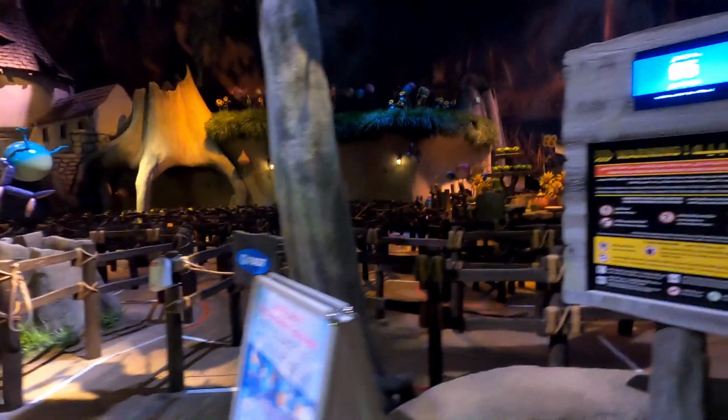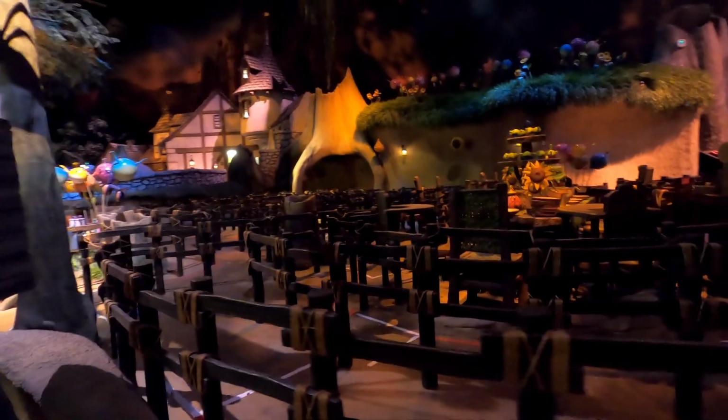So you can see the huge queue line just to the left. All of that is queue, and it's just a walk on, and it's just a tiny little rocker boat in the middle, so you can make it out just in the middle. There's a little bit of green and like a pink flower. That is just like a little boat where it twists up round.